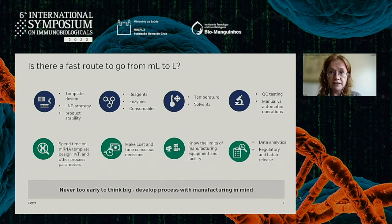If you're targeting, for instance, a specific tissue, you should definitely pay much attention towards the LNP strategy from the beginning. I would recommend you to do cost-driven decisions, especially around the reagents, enzymes, and consumables, to gain time already from the beginning. And also important, know the limits of the manufacturing equipment.